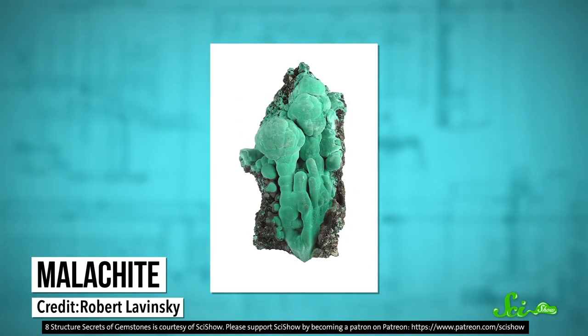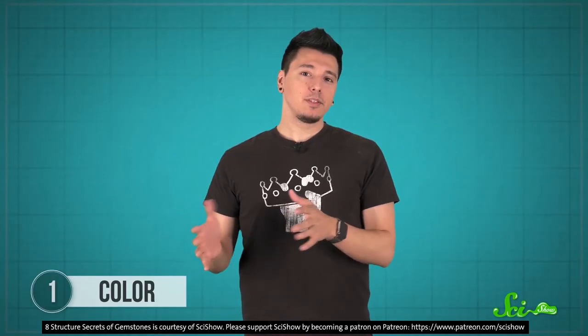Sometimes, a specific metal is an inherent part of a mineral's structure, so the mineral always takes on that color. Malachite, for example, has copper in its chemical structure, which turns it green. Other times, the metals aren't an inherent part of the mineral. Instead, they're sort of hitchhiking in its crystal structure, occasionally taking the place of whatever element would normally be there.